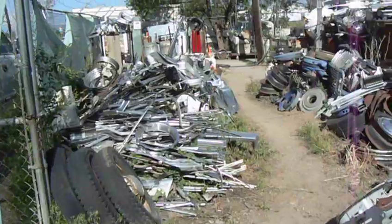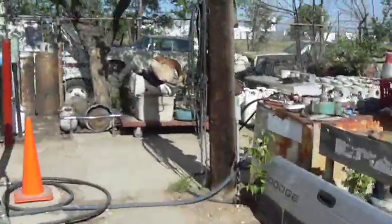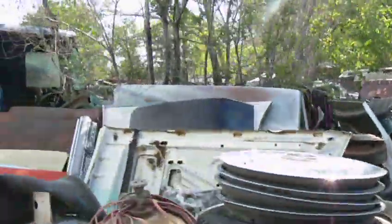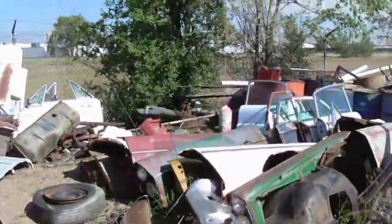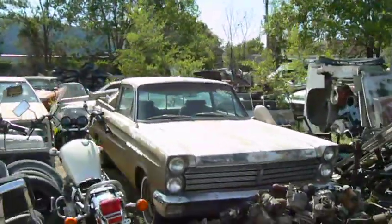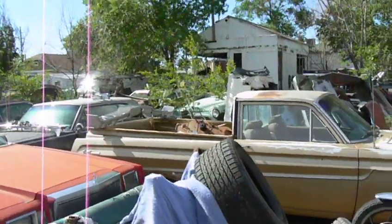I'm hurrying here, my friends, because this is a big yard and I only have so much memory on the card. Grills, hoods, air cleaners, doors, glass. Very rare. Mercury Comet. Car-based pickup. Australians would call them a ute.